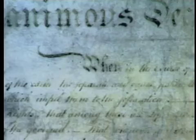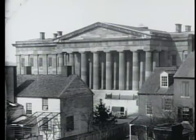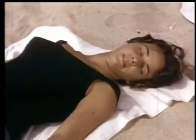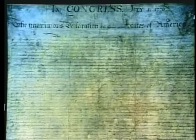It's fairly difficult to read even without the filter in front of it, but we're aware of that. At this point, it's an icon and revered for just what it stands for, but if you want to read the text, that's not going to be very easy to do. So why does it look so bad? Well, for 35 years, the Declaration was hung in front of a window here at the Patent Office. Few people realized how damaging sunlight could be, and by the mid-1800s, the document had deteriorated badly.